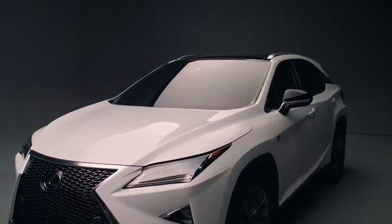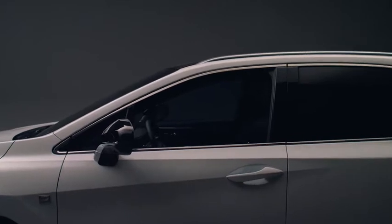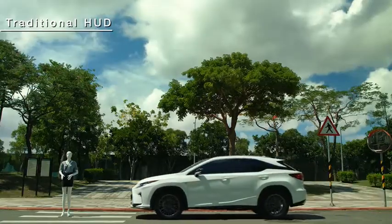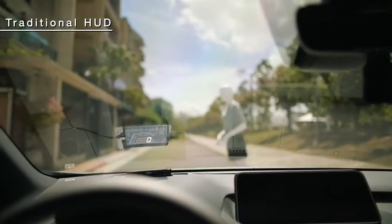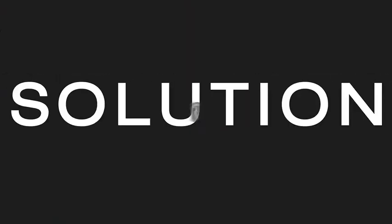Does this sound familiar? Conventional head-up displays project information directly above the dashboard. While cost-effective, the solution requires the driver to constantly shift sight and refocus, which leads to visual displacement and fatigue. However, there is a better solution.